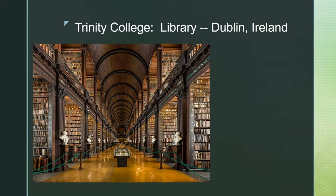So in our discussion of reading, I wanted to start off with this image. This image has significance to me personally because this is one of the places that I've been in the world and I absolutely love it. Of course, I like going to museums and libraries and all sorts of places when I travel. But in Dublin, Ireland, there is a college there called Trinity College. And of course, I'm a college professor. I go to college campuses. Yes, it's a nerdy thing to do, but I like going to college campuses.